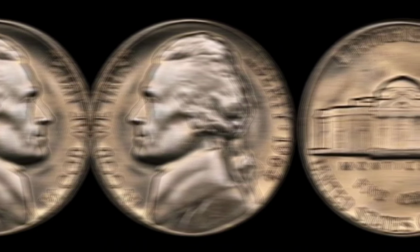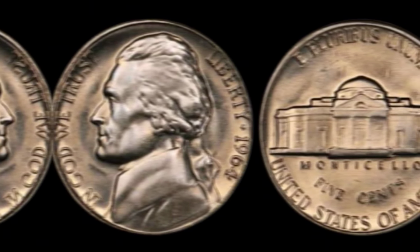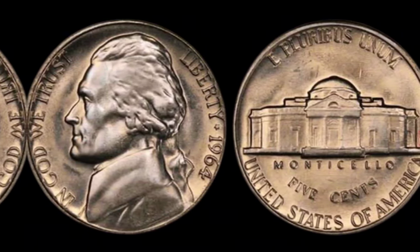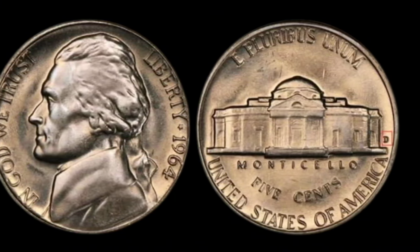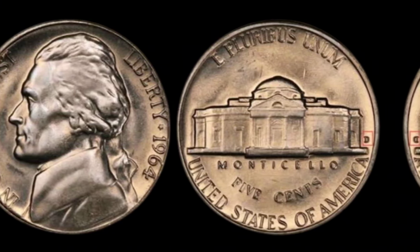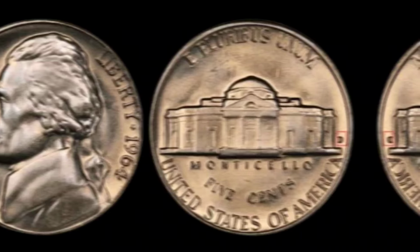Now, why is the 1964 version so special? Well, this was the last year the nickel was produced using the traditional design before a number of changes were introduced in the following years. This coin marks the end of an era for Jefferson nickels, but there's more to this story than just historical significance. In 1964, the U.S. Mint was under a lot of pressure.